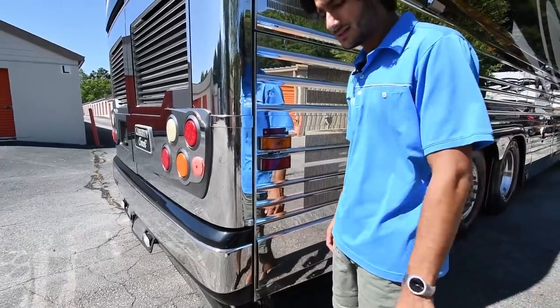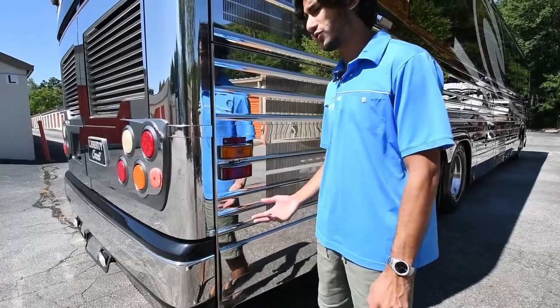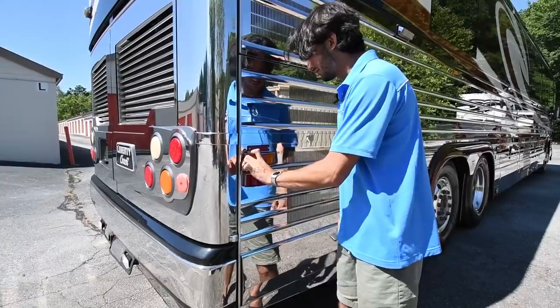All right, I got the keys, and there are many buttons. You can operate it from the touchscreen. This has the Crestron systems to control the coach, which is pretty cool. We'll talk more about that later. So now it's unlocked. You pull this lever.